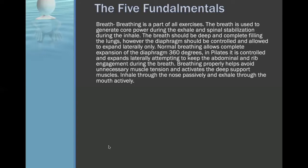And next we have the breath. So we had neck lengthening, shoulders down, ribs in, abs scooped, and now we are breathing. Breathing is a part of every single exercise. We start with an inhale and an exhale, and we do that throughout the movement. We use the breath to generate core power during the exhale and spinal stabilization during the inhale. So we want it to be deep and complete and really fill the lungs.